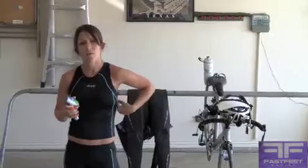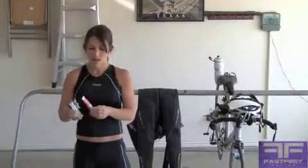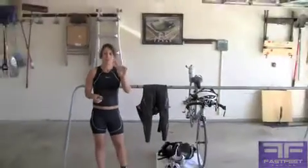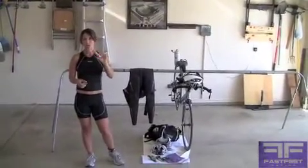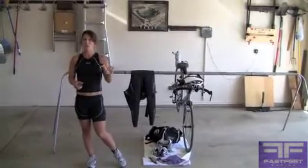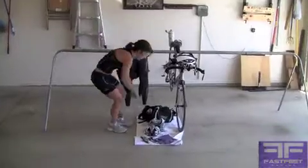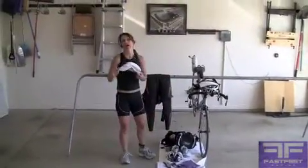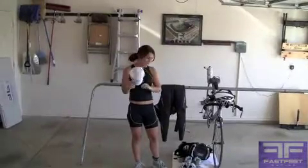A few other things that I find are a must are sunscreen and body glide. This helps with chafing, which means your skin rubbing against your clothes, which can be pretty painful towards the end of your race. Sunscreen, always apply before your race, and if it's especially hot, reapply when you come out of the water so you have it for the bike and run portion. I like to run with a hat on, so bring a hat for the run portion of the race.